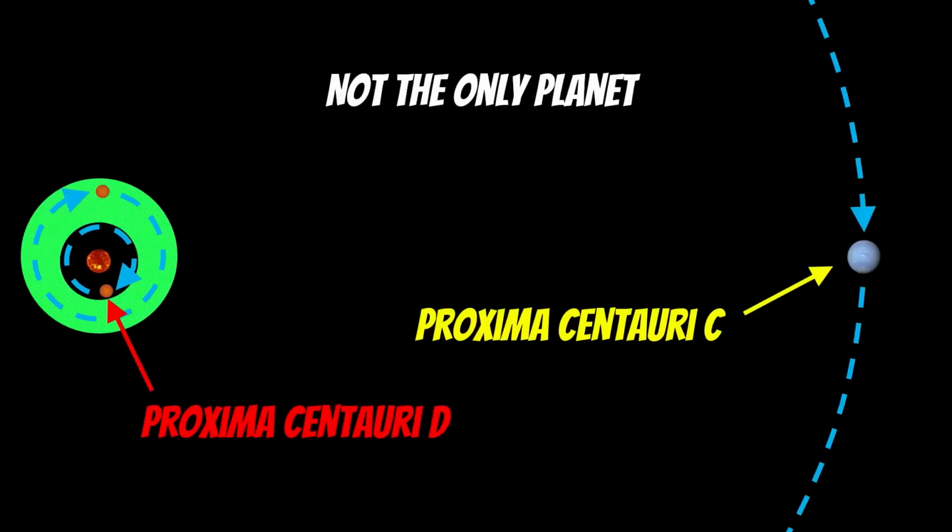So we know that we've got a planet in the habitable zone. It's potentially Earth-like, might be habitable, but it gets a bit more exciting because it's not the only planet. There are potentially 2 more in the same system. So this is the nearest star to us. It has a habitable planet, potentially, but it also has 2 other planets.